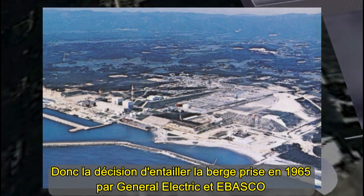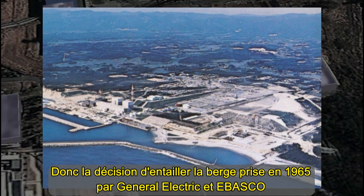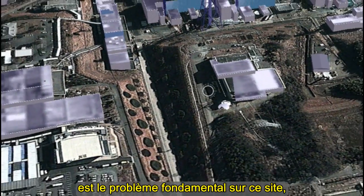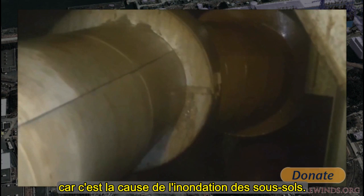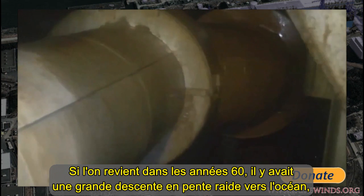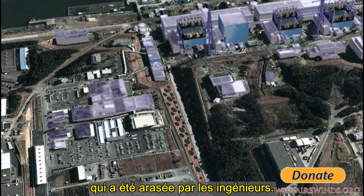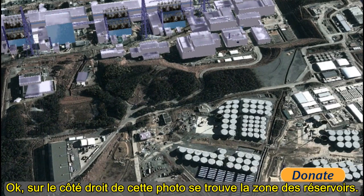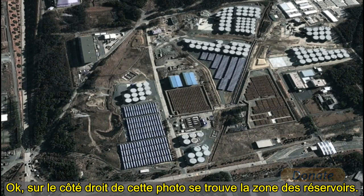So the decision to cut away the bank that was made in 1965 by General Electric and Ebasco is the fundamental problem on this site, because it's causing the basements to flood. Back in the day, in the 60s, there was a large steep drop off to the ocean that was leveled by engineers.